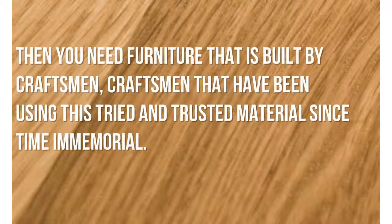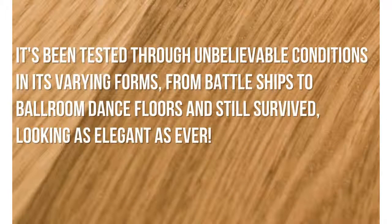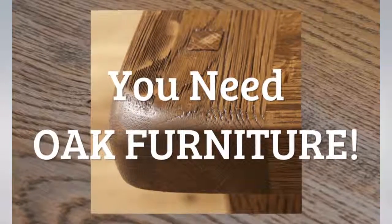Craftsmen that have been using this tried and trusted material since time immemorial. It's been tested through unbelievable conditions in its varying forms, from battleships to ballroom dance floors, and still survived, looking as elegant as ever. You need oak furniture.